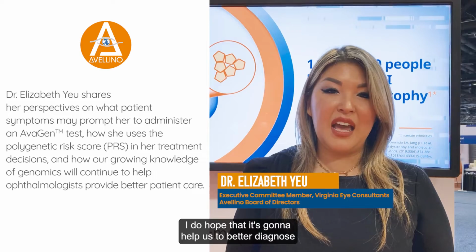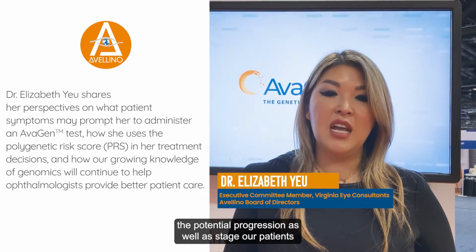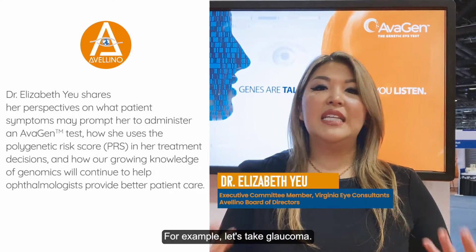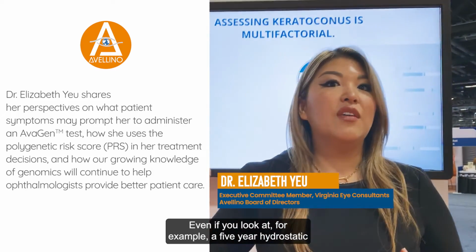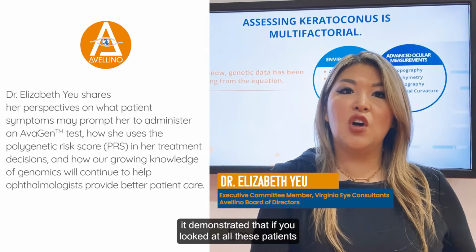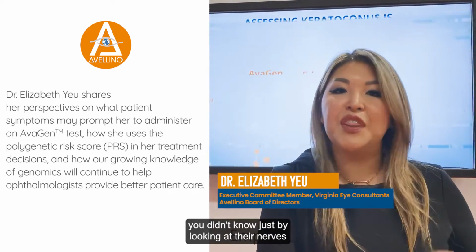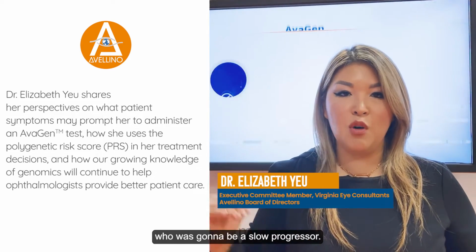With genomic testing overall, I do hope that it's going to help us to better diagnose the potential progression as well as stage our patients for what we need to do clinically in follow-up with our patients. For example, let's take glaucoma. I really think that this is going to be so helpful. Even if you look at, for example, the 5-year Hydra study, it demonstrated that if you looked at all these patients who were mild stage glaucoma, you didn't know just by looking at their nerves in 5 years who was going to be a fast progressor, who was going to be a slow progressor.